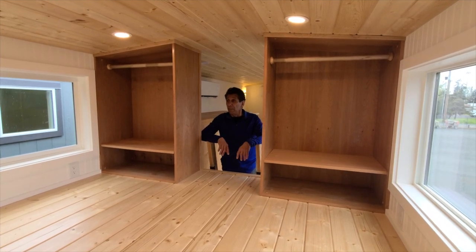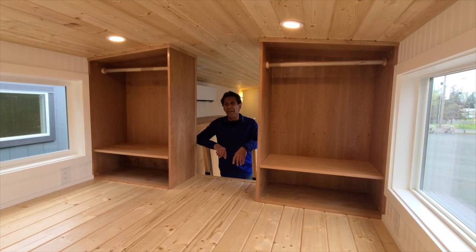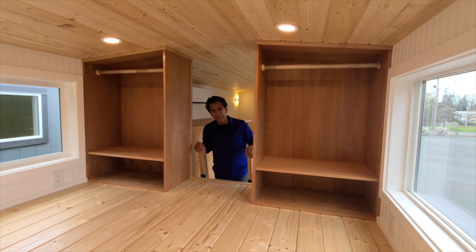I think it turned out beautiful. I'm excited about this. The customer's going to come and actually walk it on Monday. Today is Saturday, so I can't wait to show them. Cool. Let's come downstairs and we'll tell you what we told you and tell you again.